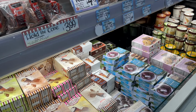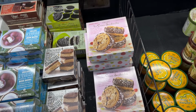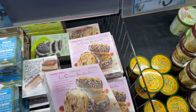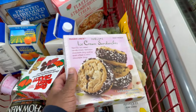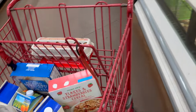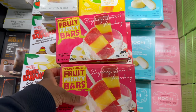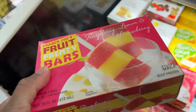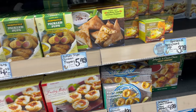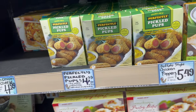So back over here, these look really good. Some of the stuff I really want to try. Ice cream sandwiches. Keep. I want to get these. And then these fruit bars over here. Raspberry, lemon, and strawberry. I think I want to try these two. Buffalo style chicken poppers. Oh no. Pickle pups.